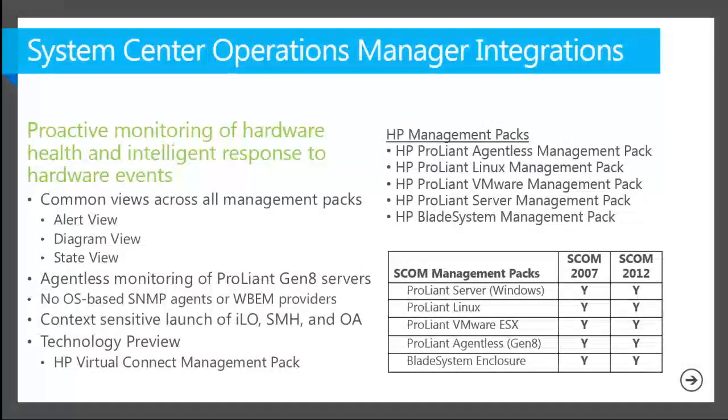The whole idea here is Operations Manager is primarily a health monitoring and alerting console. And so what we're going to do is provide views into various HP elements to surface that within the context of System Center. So today we have 5 management packs, and that's the way that you get specific support within SCOM for some type of hardware.